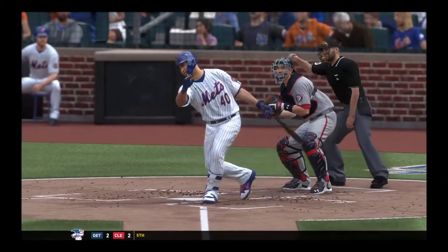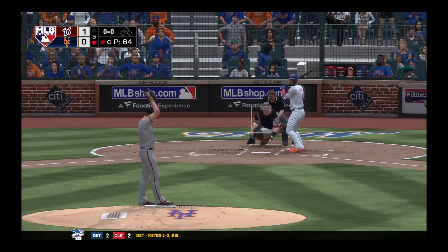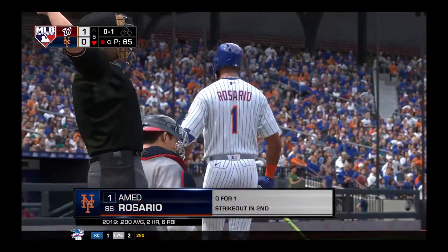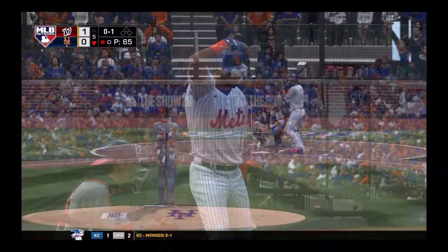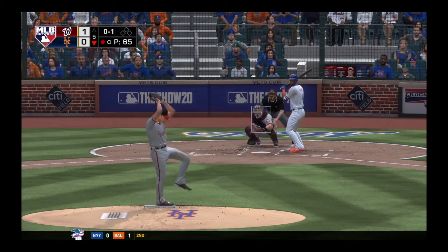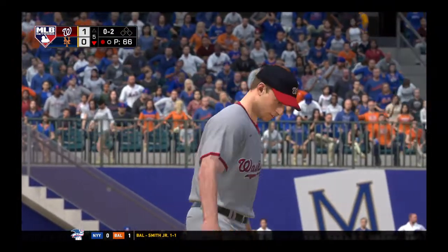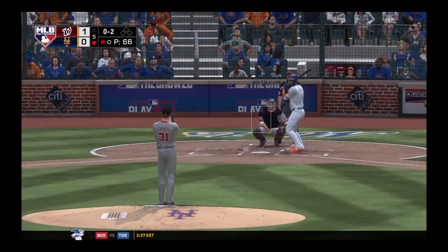Rosario. Stepping in now, Amed Rosario. He'll go after the first pitch and bounce it into foul territory. Comes into this at-bat 0 for 1 in the ballgame. And now a pitch on the way. Slider, and he can't pull the trigger. Two strikes. His command has been outstanding so far, hitting nearly all of his spots, and that's been a big factor why he's been so successful up to this point.